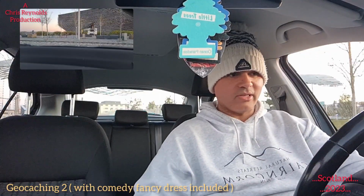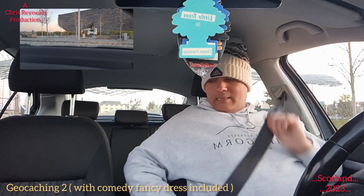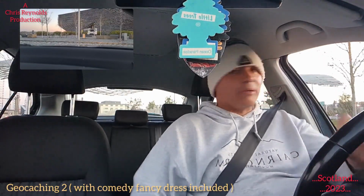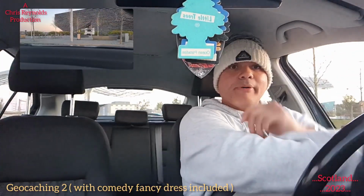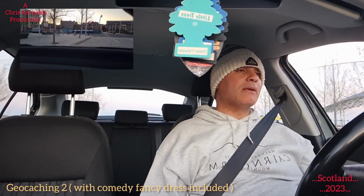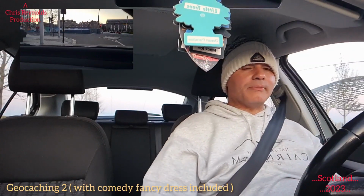Right, so we're just going to set off from the V&A, which is at Dundee's waterfront, and we're going to head up towards Lynlaughlin Park, which is just at the foot of Fintry housing scheme, on the north edge of Dundee city.